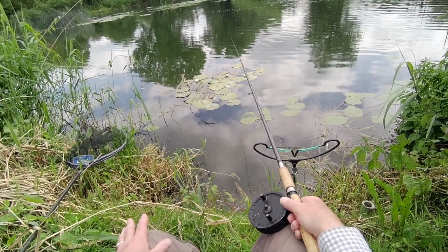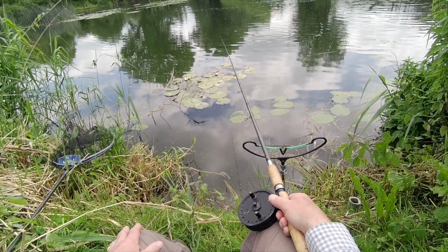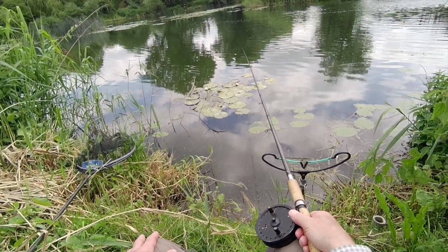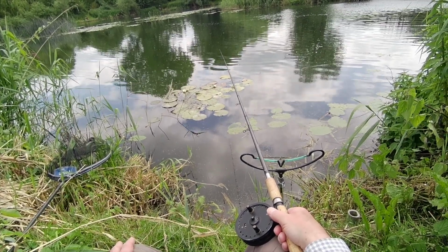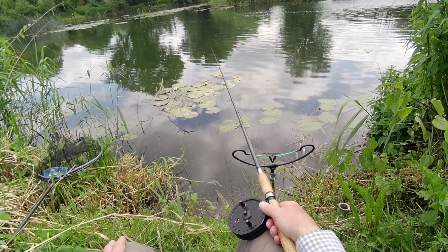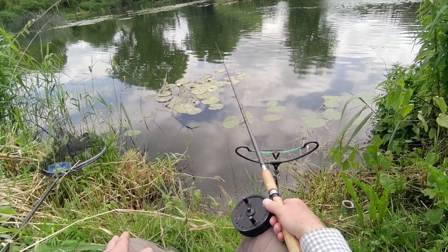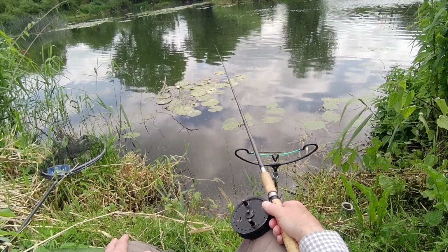This is the car park pool and the top stream are all day ticket waters, so usually there are people in these swims. There are a couple of people on the other side, obviously probably keep out of the sun. As I say, I don't know if this is going to perform any better than where I was before, to be honest. I don't think it could be any worse.